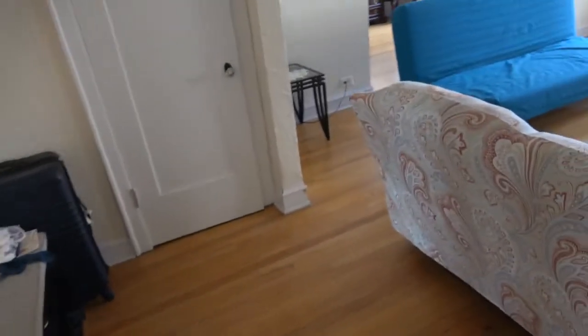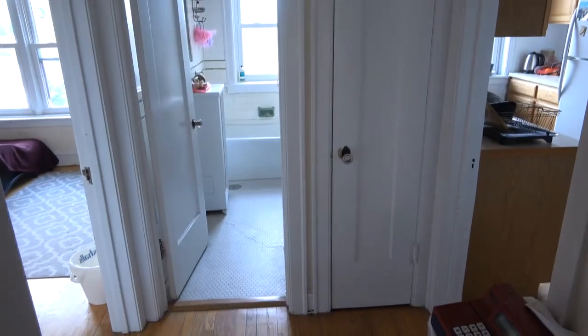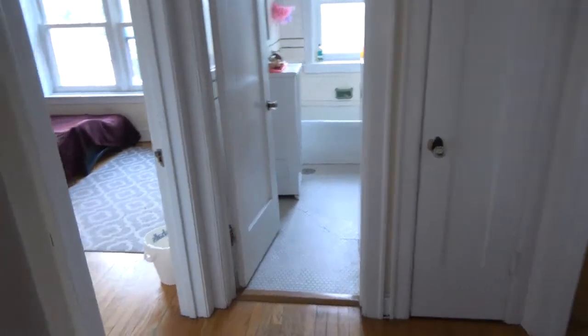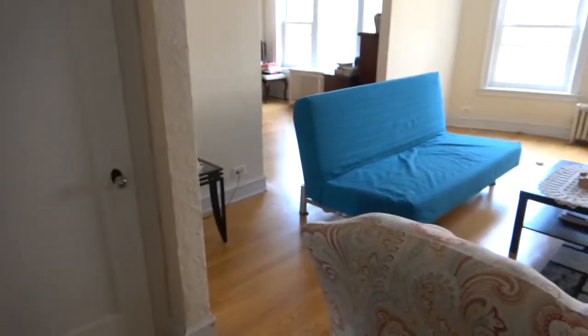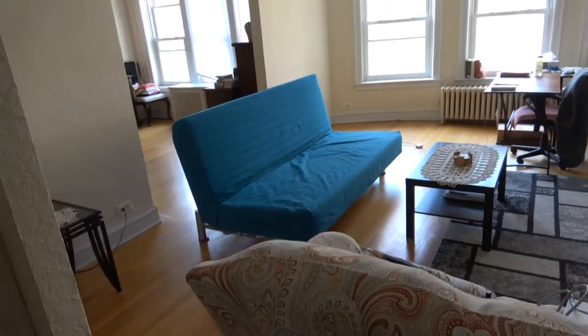I'm walking into 535 Hinman, number 3C, or rather C3. This is a massive one bedroom, and as we walk in, we see a little entry area that has an entry closet in front of us. If I turn to the left, we see a bit of the kitchen, the bath, and a bit of the bedroom. If I turn to the right, we see, whoops, I lose focus. We see a very big living room and a bit of a dining room.